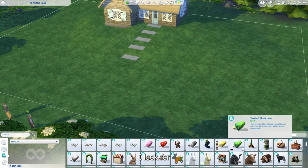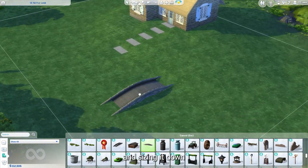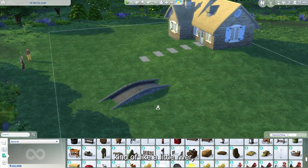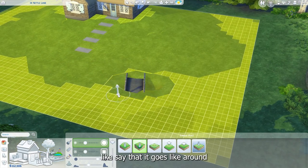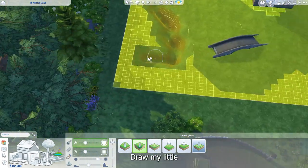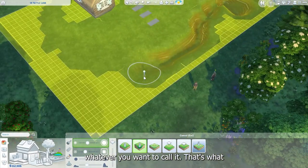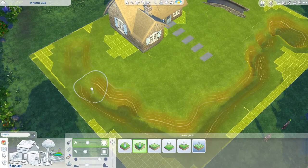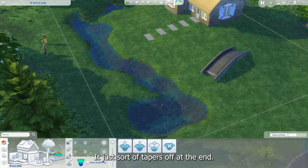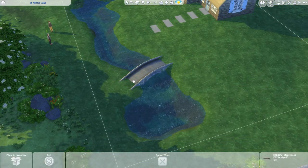A little bit of landscaping. I'm finding a bridge is what I'm doing right now, and I'm searching through Debug for that, and sizing it down, because I really wanted to add a little water feature in the front, like a little river that goes around the whole thing. I move that so that I can draw my little pond, creek, whatever you want to call it. It just sort of tapers off at the end, but we can imagine that it goes off the lot and joins up with another one.